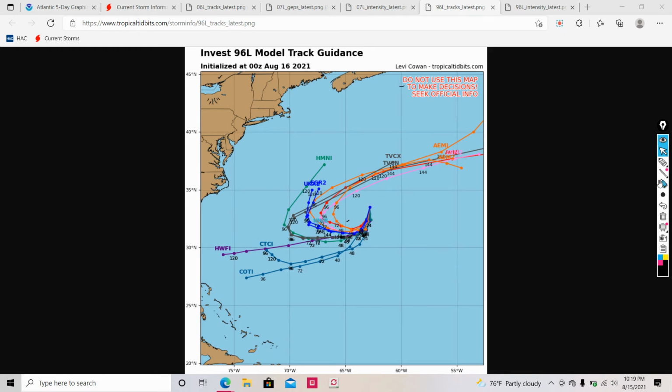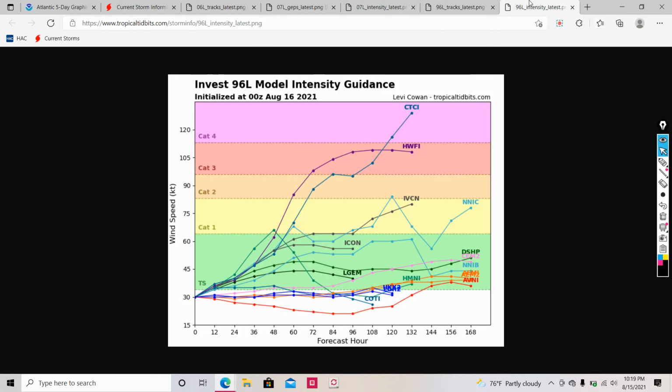But as it's looping down towards Bermuda, right around here, this is when we need to keep our eyes on it since it could cause some issues for Bermuda. Let's take a look at the intensity guidance.